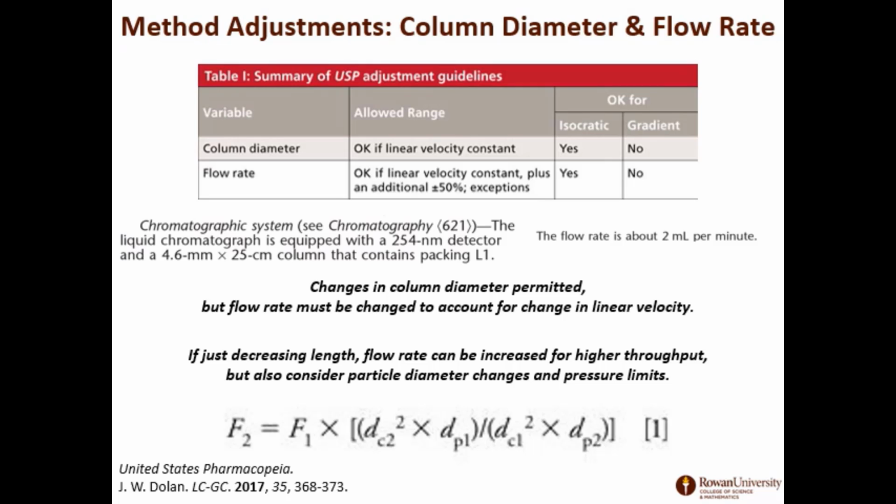So there's a general formula that can usually be considered: if you keep the packing material the same, really you're just worried about the shift in column diameter. It's really just looking at the square of the ratio and scaling the flow rate appropriately. So if you decrease the diameter, you're going to scale the flow rate down accordingly. Generally you might be doing the same thing with the injection volume scaling, but the big thing with the injection volume scaling is to make sure that you are still meeting some kind of detection limit or system suitability criteria.